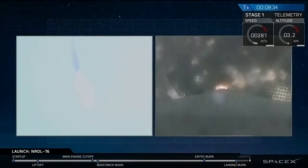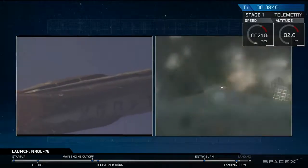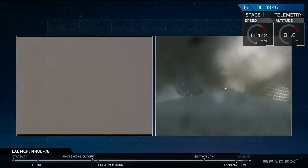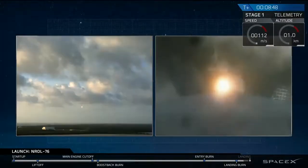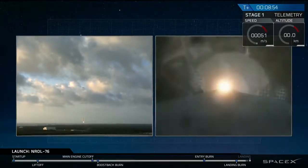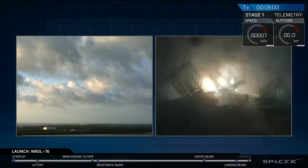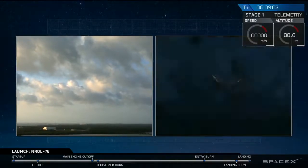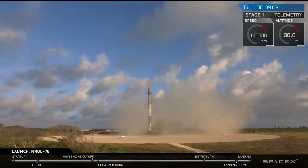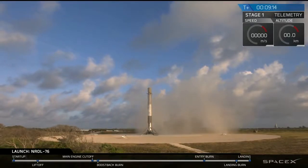Landing burn startup. And landing burn has hit startup, and we have ignition. See the landing legs deploy in a few seconds. Landing legs deployed. And we have touchdown. First stage has landed back at landing zone 1. It's another good day for us at SpaceX. It's a beautiful sight to see. That is the 4th landing of a Falcon 9 at landing zone 1.